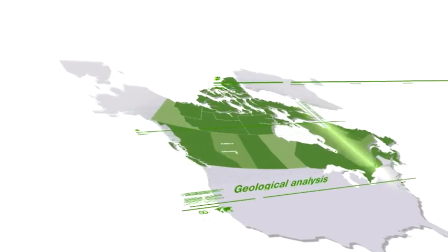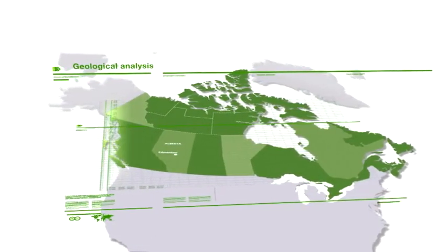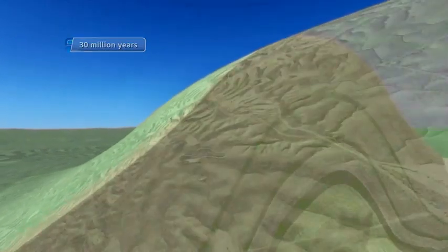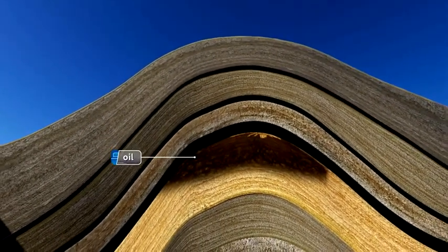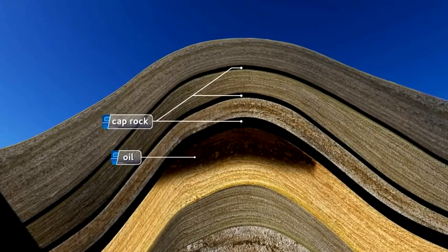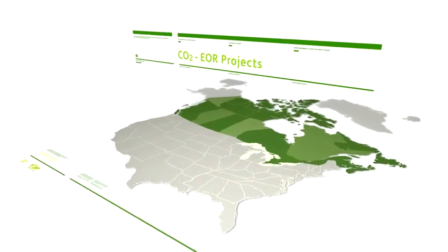Extensive geological analysis has identified the Clive field as one of the premier geologic traps in North America for enhanced oil recovery with permanent CO2 storage, due to its unique shape and secure geology. Millions of years ago, oil began migrating to the Nisku and Leduc reservoirs, where the tiny pore spaces within the dome-like structure of the carbonate formation have retained the oil in place. The oil and gases have been contained underground by a thick, impermeable layer of shale or caprock, hundreds of feet thick, that forms a barrier naturally preventing fluids and gases from rising to the surface.